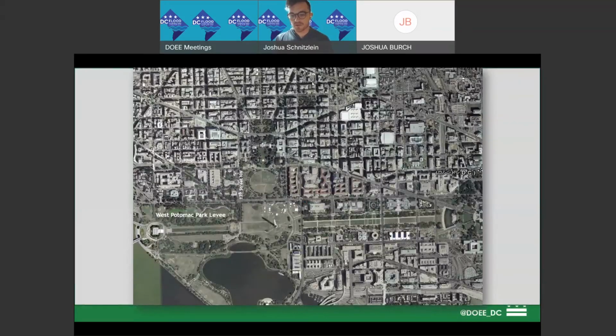And to explain it, I'm going to use a slide from GSA. So this is the West Potomac Park levee system, and it has a couple components, and this is north of the Lincoln, right here.